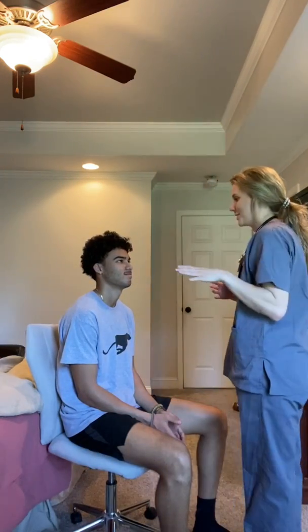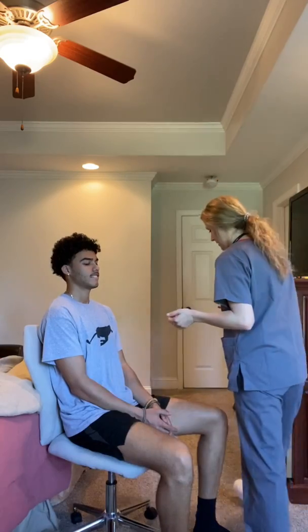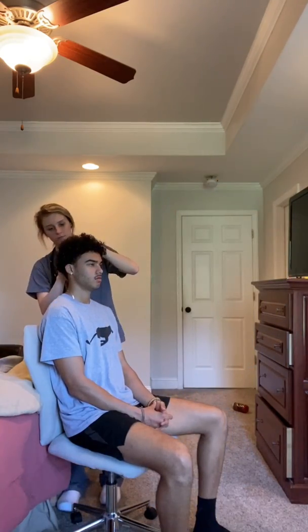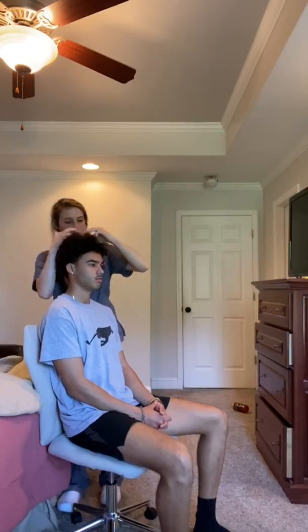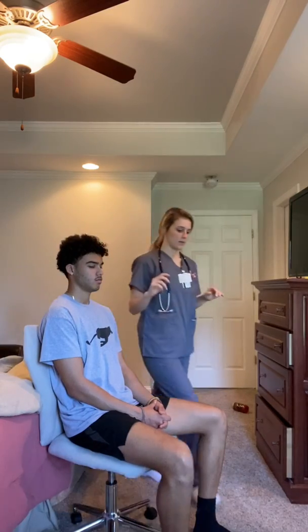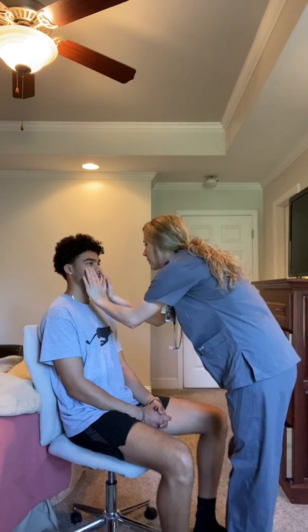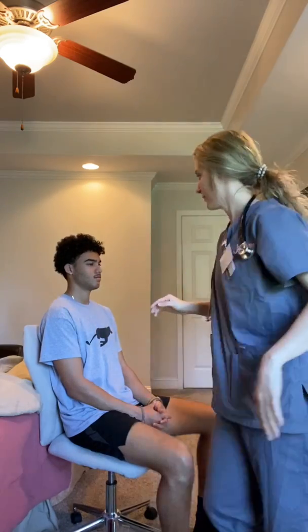Okay, so now I'm going to inspect, palpate your hair, scalp, and sinuses. Okay, so there's no patches of hair gone. The hair looks clean and good. No lesions on the scalp. Scalp is clean. So now I'm going to palpate your sinuses. Is there any tenderness? No. No swelling. So that's good.